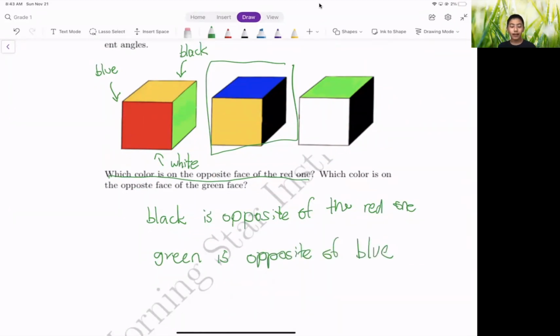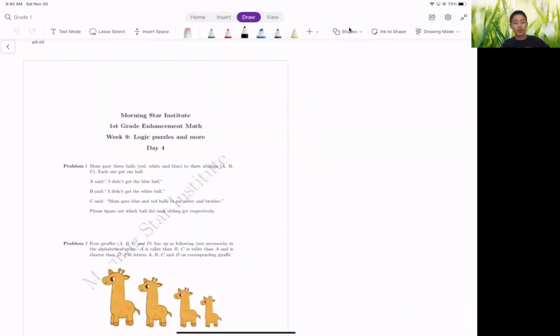So therefore, black and blue are your 2 answers. This is week 9, day 4.